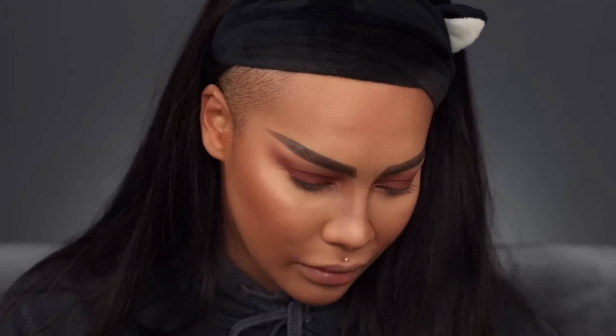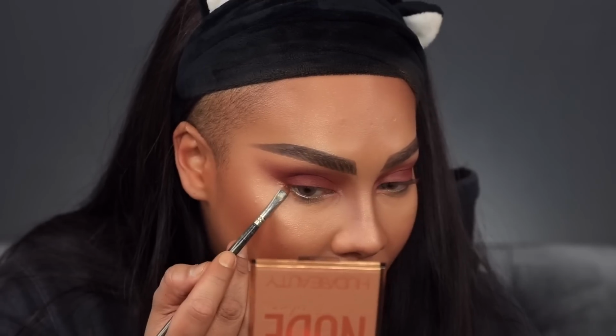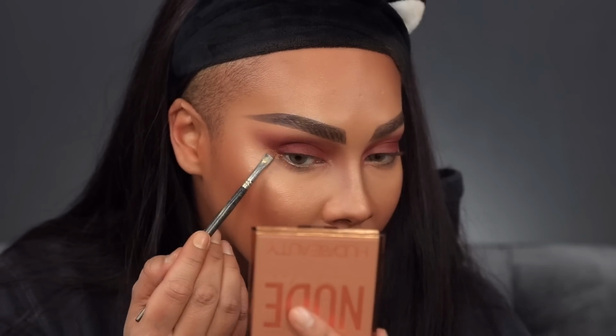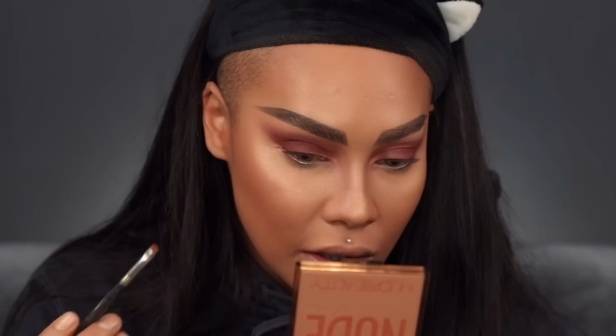Now, I'm gonna use the same brush because it kind of has like a tip. And why don't we just, wait, will that work? No, it's not stiff enough. I'm gonna take this little Smith brush and let's, yeah, we'll do a little wing starting from the bottom of my lash line. And I'm gonna just like pretend it's a liner, why not?